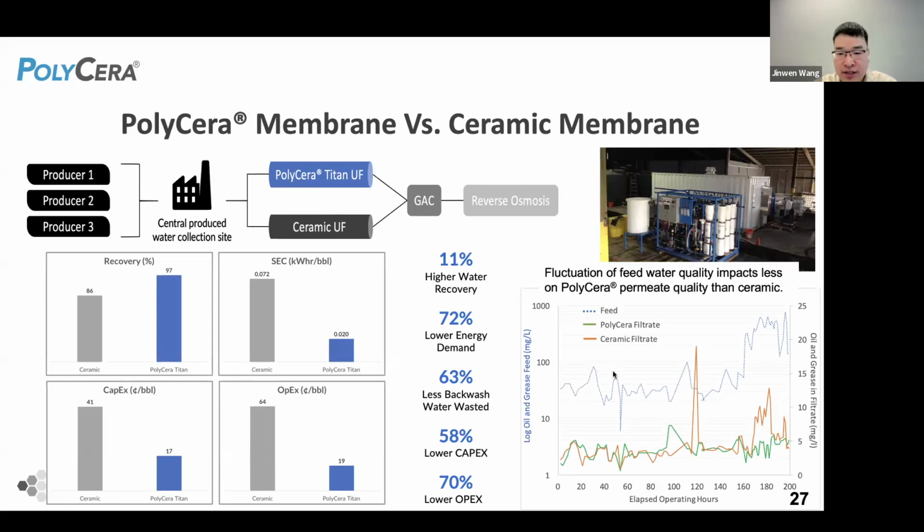And one thing we found interesting is that the fluctuation of feed water quality impacts ceramic more than PolyCera membranes. So here the blue dot is feed water oil content, the orange line is the ceramic filtrate, and the green line is the PolyCera filtrate. You can see the PolyCera filtrate changes much less given a feed oil concentration change. So it's a more unique and more absolute barrier for the treatment.